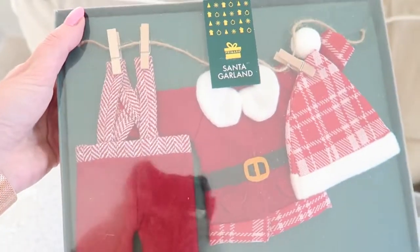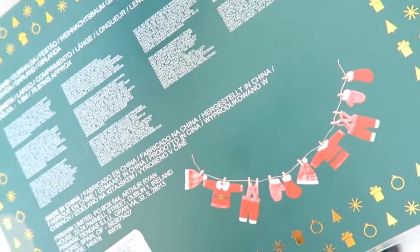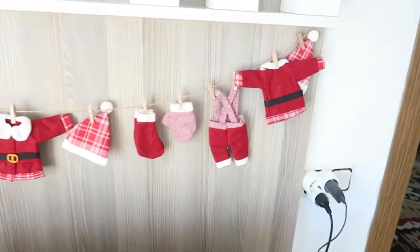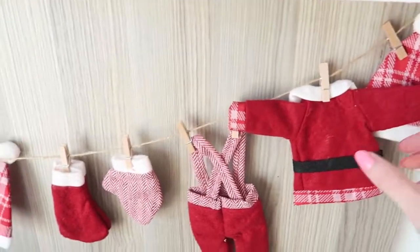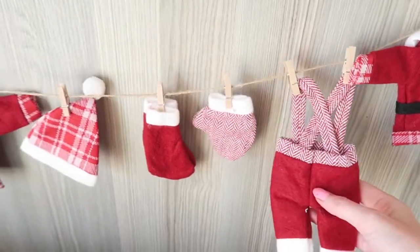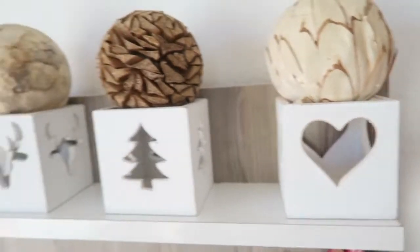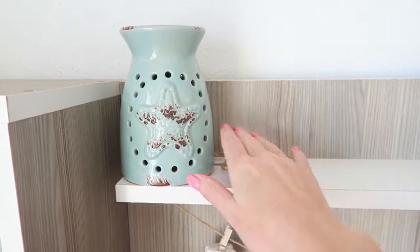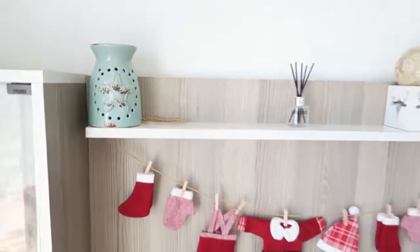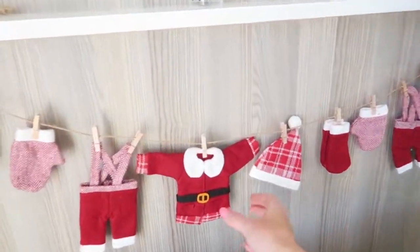My father bought this for me, and I thought it would be really cute to put maybe near the television. Oh, look how cute this is. I absolutely love it. It's like Santa's clothes, only I need to change this one to the other side. But look how adorable. I only need something heavy here. I attached it to this corner, but I just put my wax melt on it. But I'm not really sure. I think it does not look really good here. So I need to find something else. But yes, I absolutely love it. Look how adorable this is.